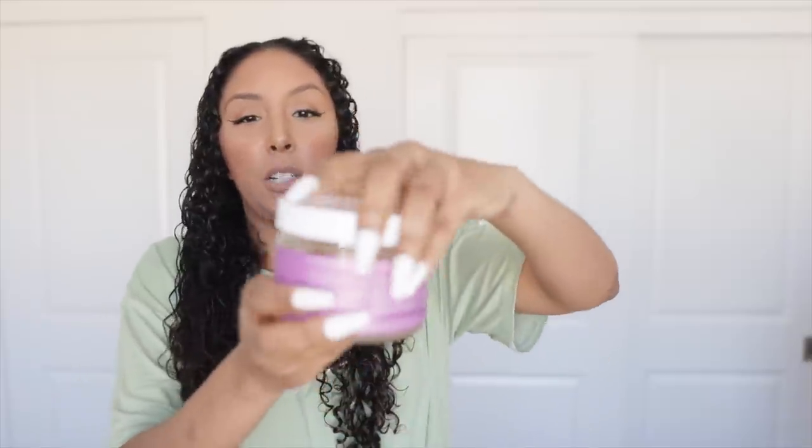Okay, I want to apply this on damp hair, but not soaking wet. Gotta get the ends, always dries out. So, smoothing it down, smooth it down, smooth it down. Okay, now let's get the curling custard. No, styling custard. Oh, it smells so good.